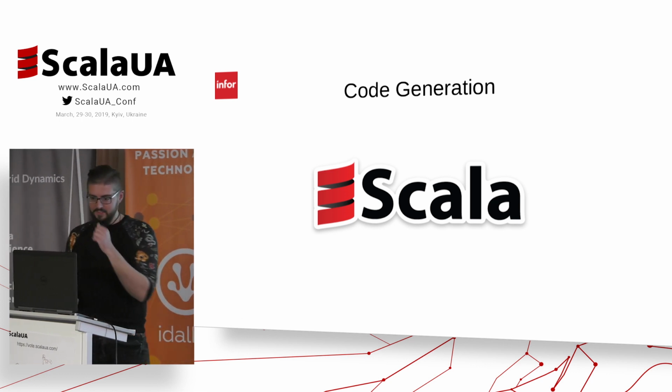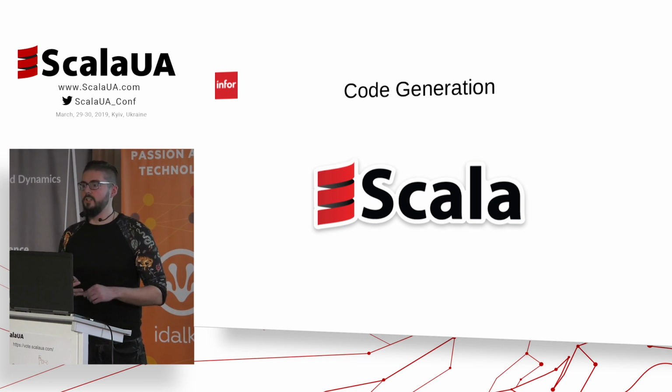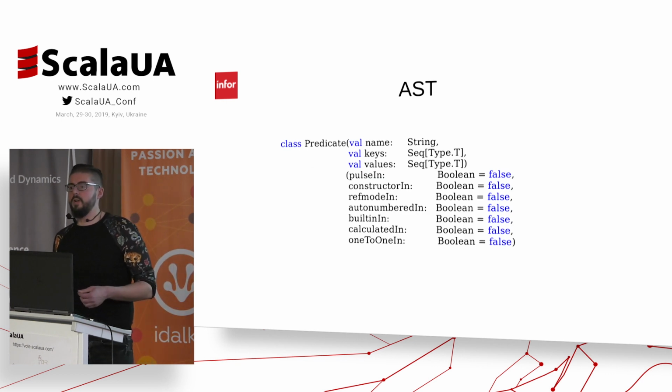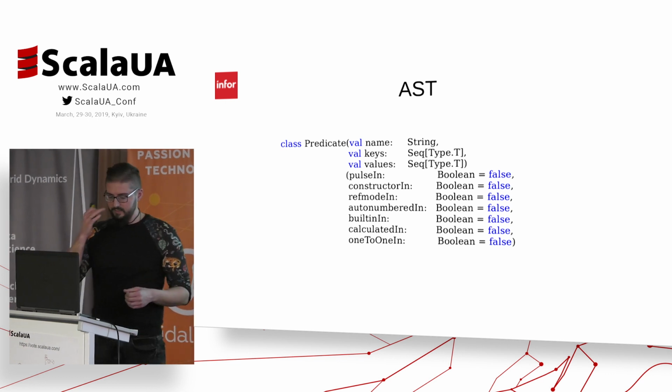And guys, here comes the Scala. So the idea is, let's create a code generator in Scala, which will encapsulate the logic of LogiQL, or model the logic, the grammar of LogiQL inside Scala. And one of the best ways to do it is to model it via the abstract syntax tree. So guys, one by one, we'll just model the concepts from LogiQL inside Scala.